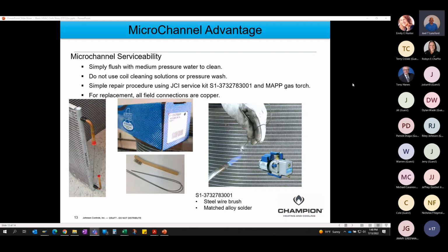Yeah. And that's been one of the things that contractors in the field say, oh my goodness, I can't fix it. I can't do it. Well, the truth is we've got a simple little kit. Just take a map torch and clean that coil where it's messed up, and you can actually repair a microchannel very, very easily in the field, with the proper materials. Next slide, please.